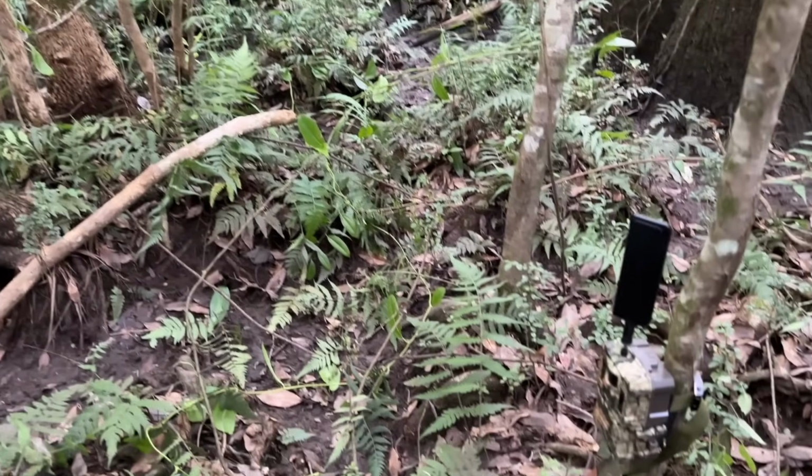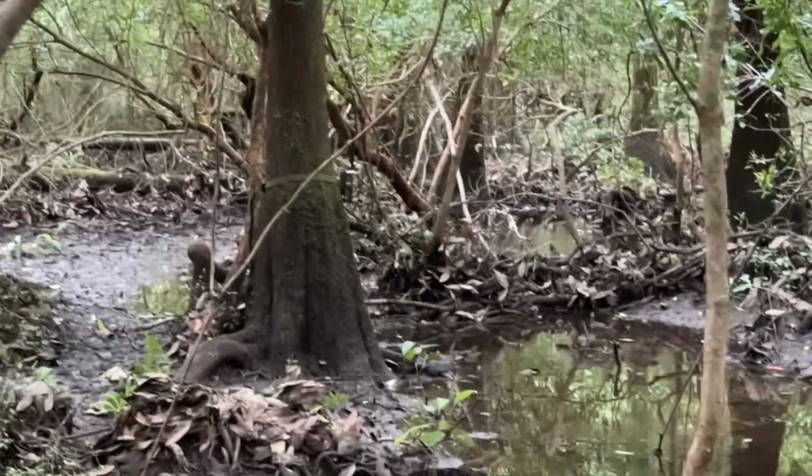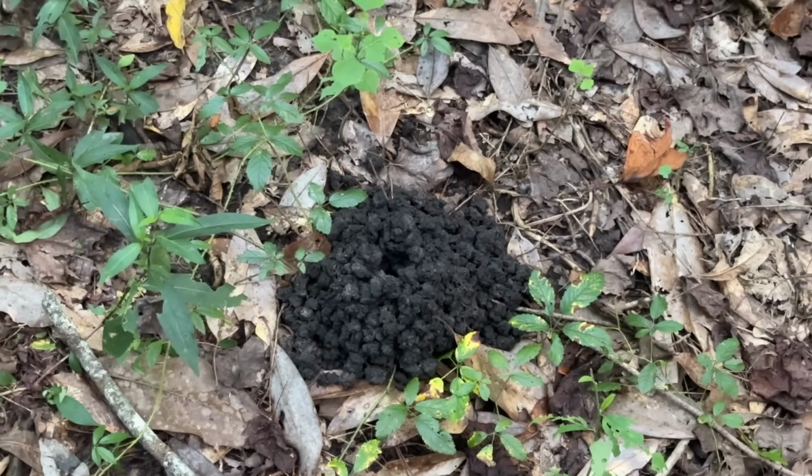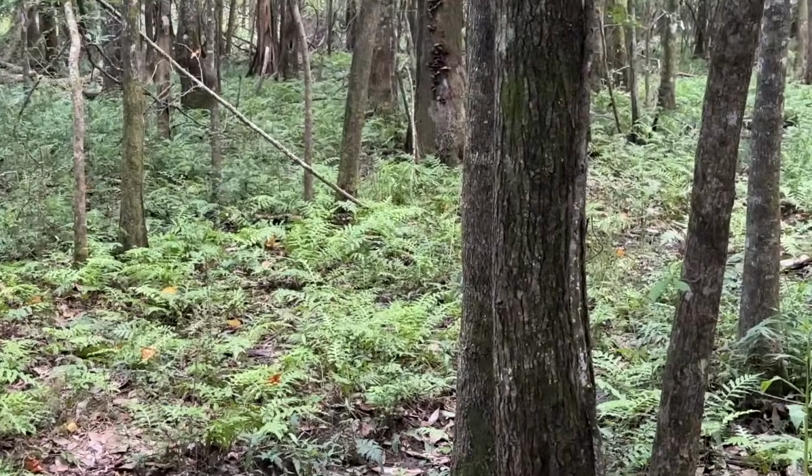So I got some cameras set out here. One set out over there. Got the old crawdad holes. Look at all the ferns out there. Man, that's pretty.